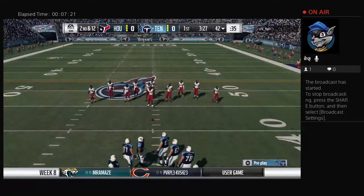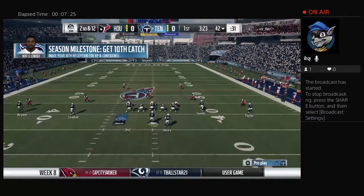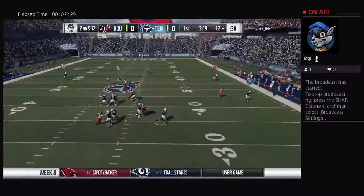I tackled him on the first pass of the game, and the relief was incredible. Ended up having a pretty decent ball game. But if I'd missed him, it would have been a long night.